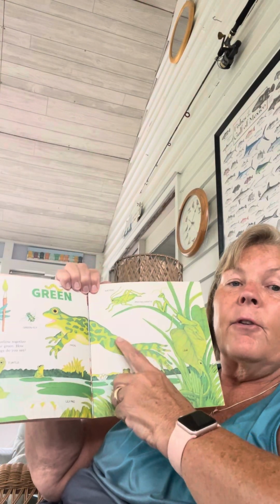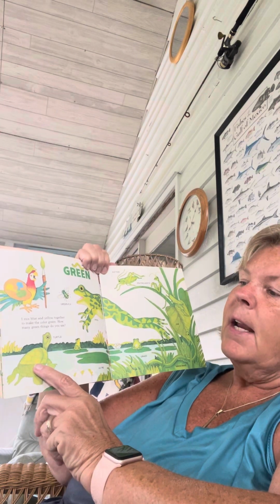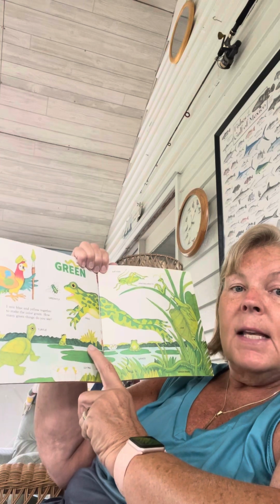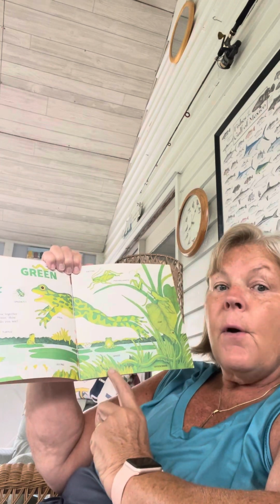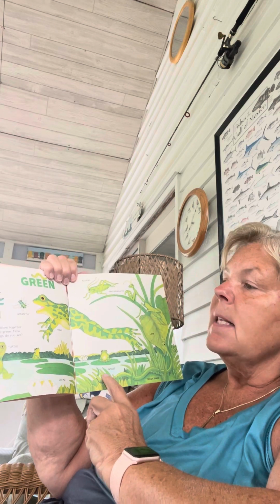This color is green. Look, the frog is green, isn't it? And the turtle is green. The green color can be the algae or lily pads in the water. If you go outside, you might see grass that is green, and you might see some bugs that are green too. So you probably have green by you.